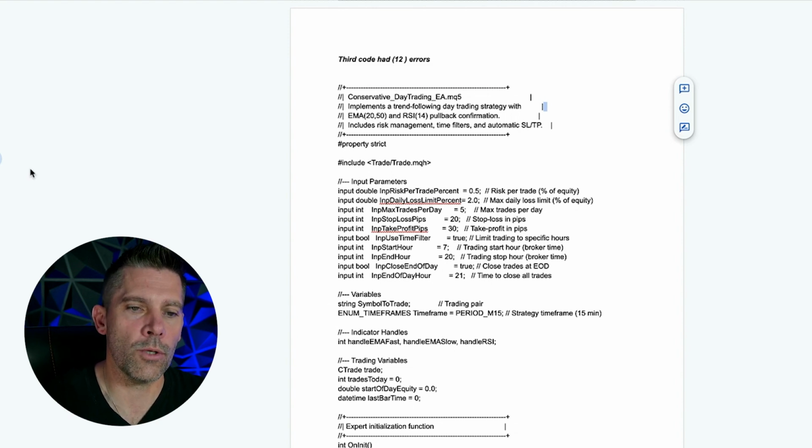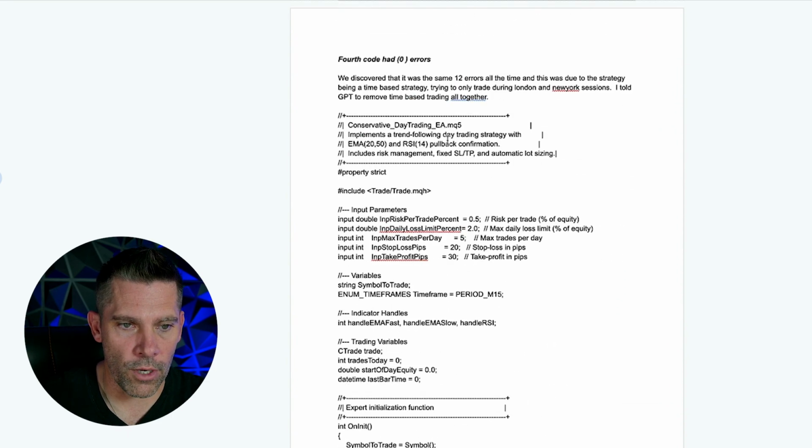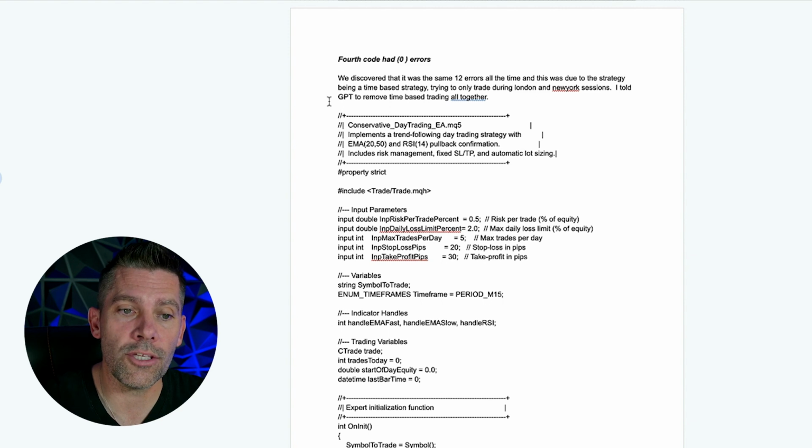So I figured out what it was. If I go to this fourth one here, I'll show you what I wrote down there. We discovered that it was the same 12 errors all the time and it was due to the strategy being time-based, trying to only trade during London and New York session. So I told ChatGPT to remove time-based trading altogether. So essentially that time-based was really screwing with it.